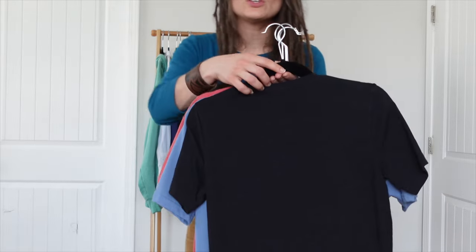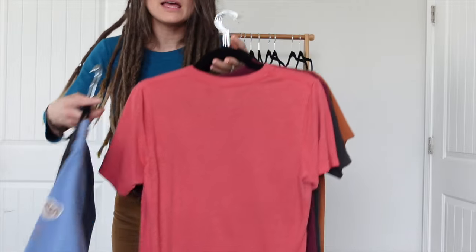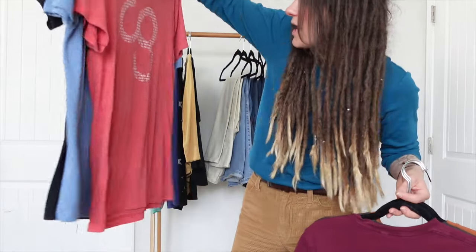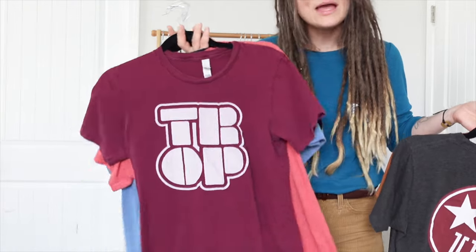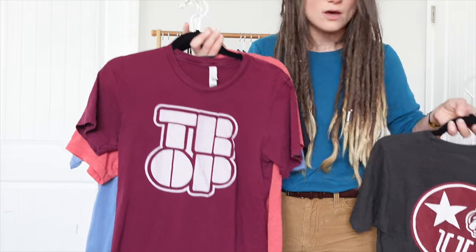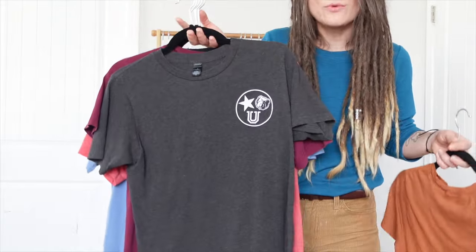But tees. So a black tee, blue, this is new. This is another Bella Canvas tee. I got it in a Goodwill bag from somebody, I don't know. I love it. I don't even know what the words say. Bam tee, and you know I end up with a lot of this color, which is weird because I don't actually love this color, but I just end up with it. And then just another gray random tee.